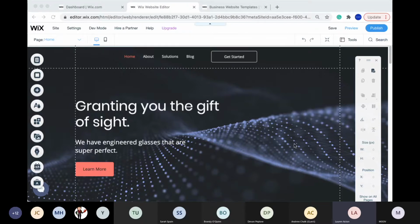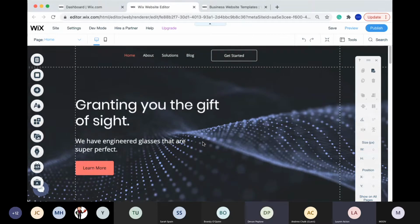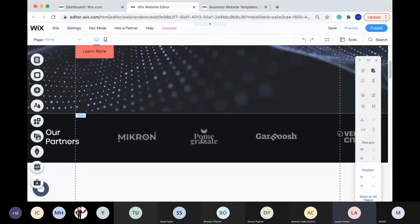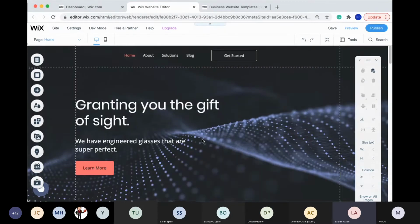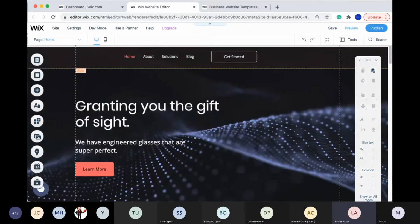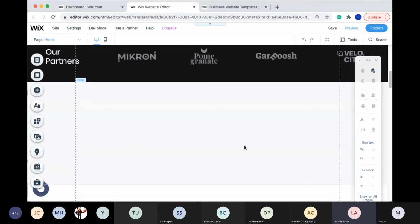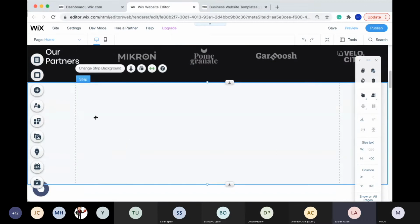But we are live. Can y'all see it? Yes. Okay, cool. So this is a bare bones template here in Wix that I've already played around with a little bit, but to start off I want to talk about the structure of Wix. So you have a page background. Let's see if we can find it. That's a strip.